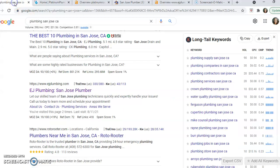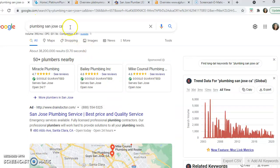So the first thing I'm going to do is jump into Google and do a keyword search for plumbing San Jose, California. Now, a keyword is essentially any term that a potential customer would put into Google looking for services. And as you know, everybody comes to Google looking for services these days. So there will be several keywords related to the services you provide in the locations you provide them in. But considering you're a plumber in San Jose, you should be ranking at the top for this. So let's walk through it.